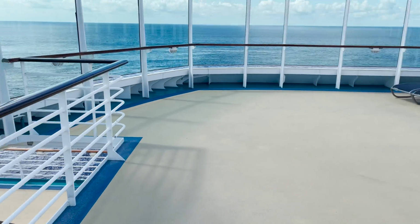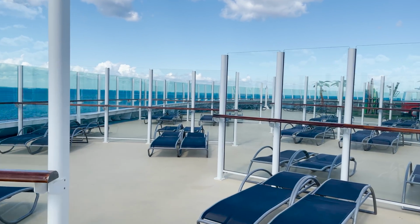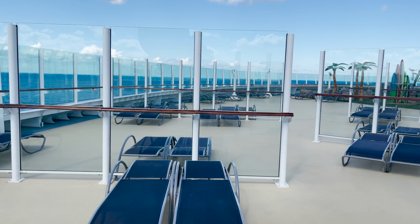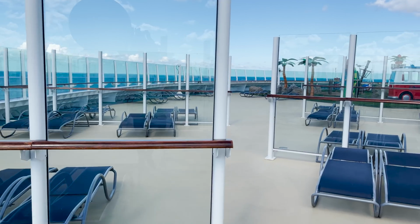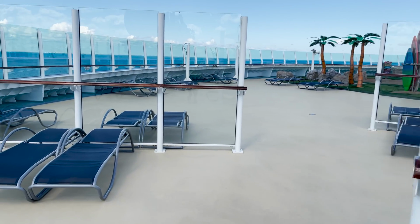So we ascend the stairs, we come up, and the first thing we find are all these different lounge chairs. So this is a great place to get some sun. If you wanna get away from deck 12 crowds, I recommend coming up here in between these glass partitions that help block the wind. You can get your sun on.